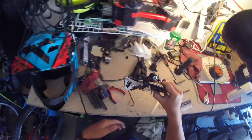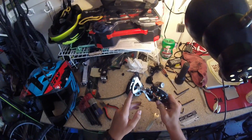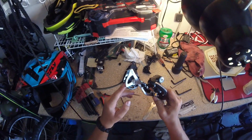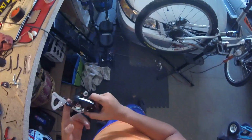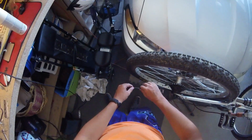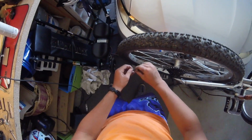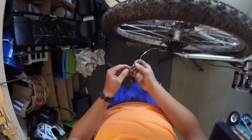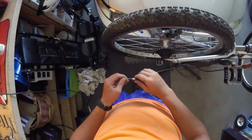Always get a metal one, and one like a Shimano or a good brand. You don't want to buy one of those knockoffs, because it's different with other products. Some other products are the exact same, but not these ones. Not with bike parts, because bike parts are built by a specific company, and they have patents on all their products.